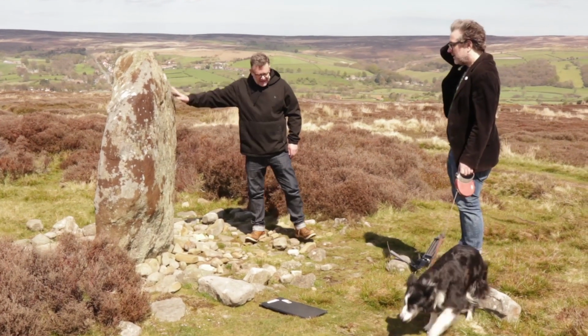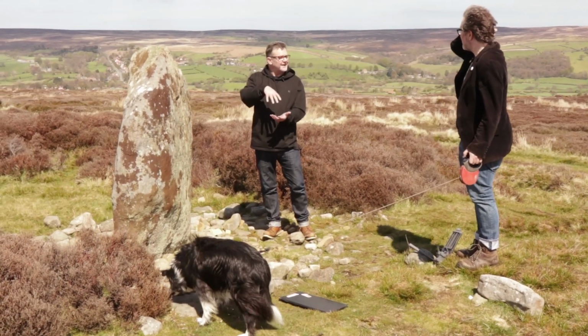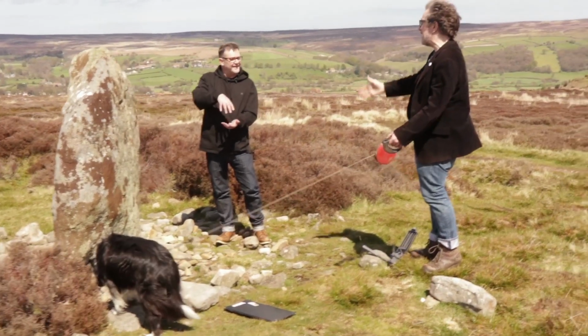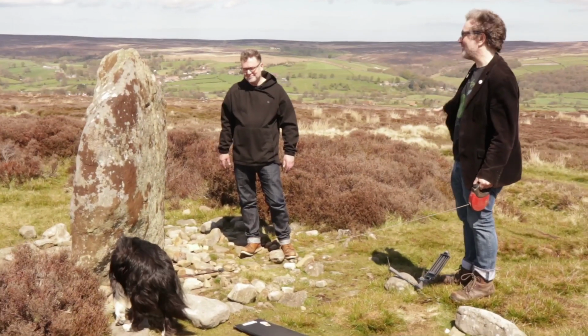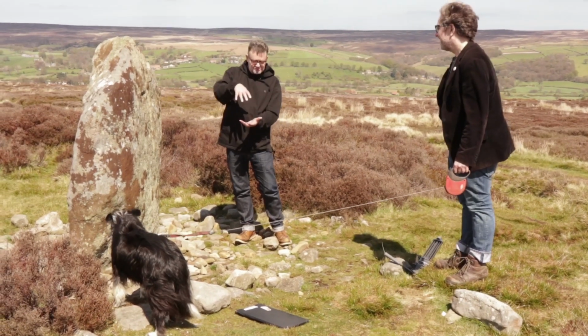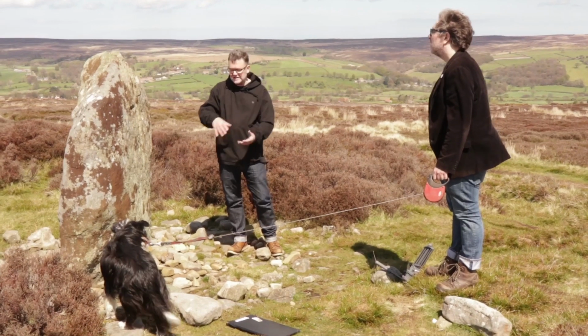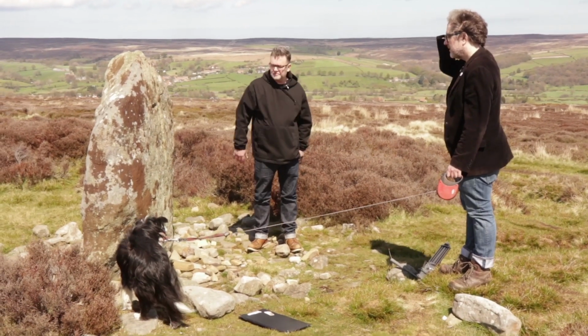Right. Our friend Canon Atkinson put a spade on this one. And he excavated this. Well, we say that he put a spade on it. Is it more likely he supervised while other people put spades on it? He supervised, yeah. And I believe he took some pottery urns that contained cremations out of it. They also found flints and other bits.